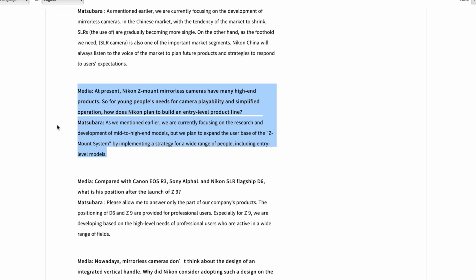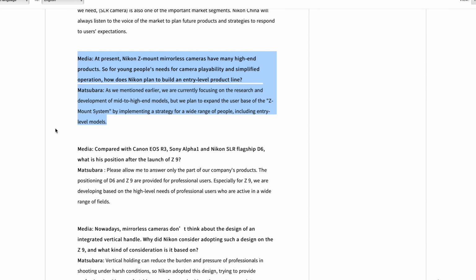As we mentioned earlier, we are currently focusing on the research and development of mid to high-end models, but we plan to expand the user base of the Z mount system by implementing a strategy for a wide range of people, including entry-level models. So this pretty much says to me that there will be more entry-level models to come. They're just working on where that lands. So yeah, I think there are more APS-C entry-level cameras to come, as we're hearing it here from the head of China.